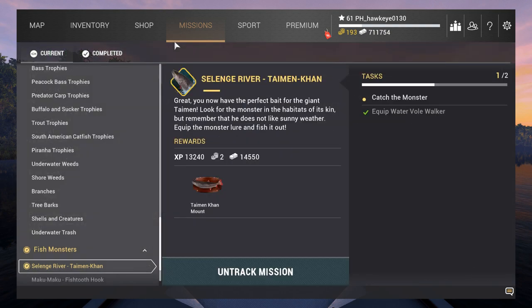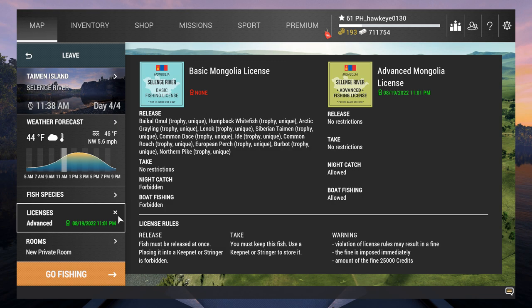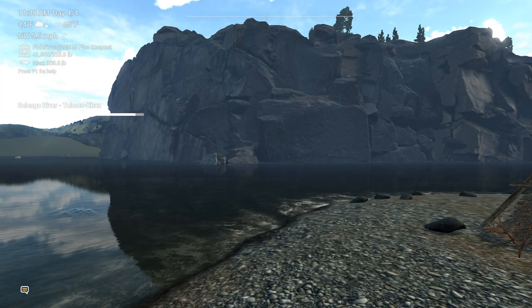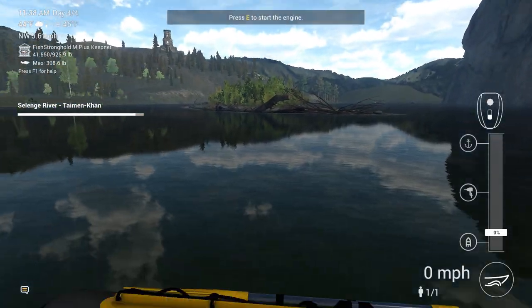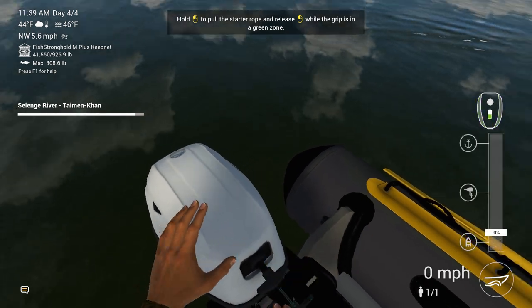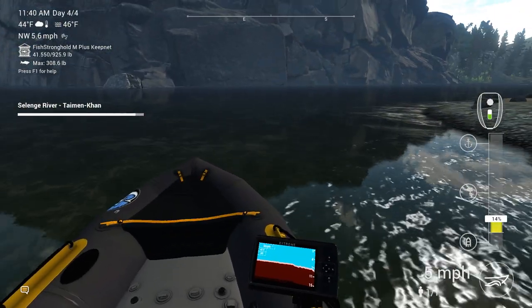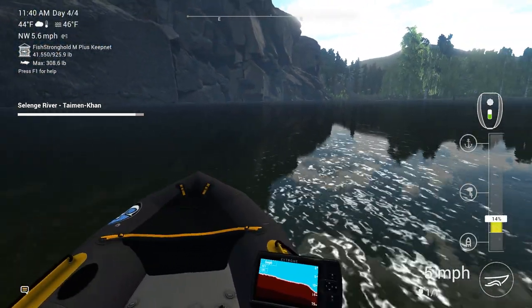Alright. Now that we got the mission, we're going to go to the spot where I've caught him in the past. And it looks like we're going to have to fast forward time, since these guys are not real fond of sunny weather. Alright. And I am going to use this boat, because I like to go over here. This is a better spot. Let me go ahead and get this going. Yeah, this is a lot easier to manipulate. Yeah, and I like fishing over here by this rock.